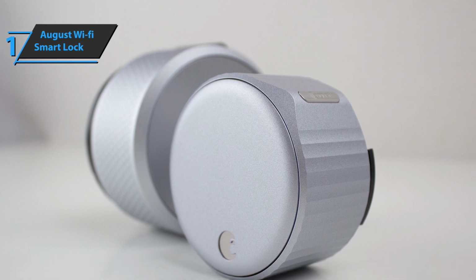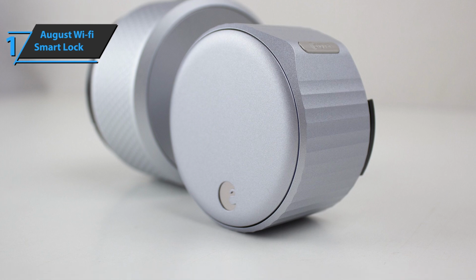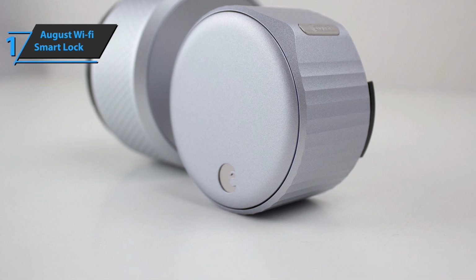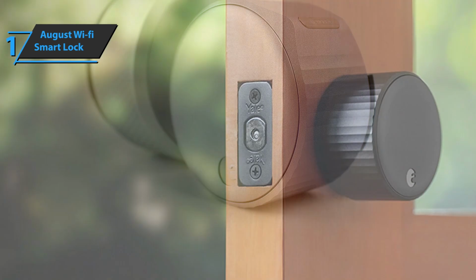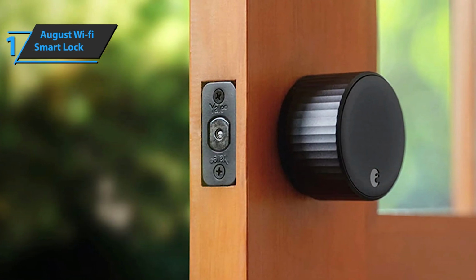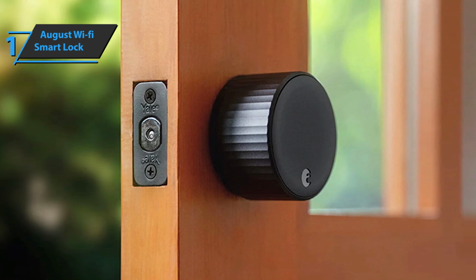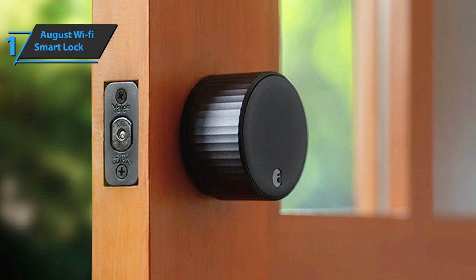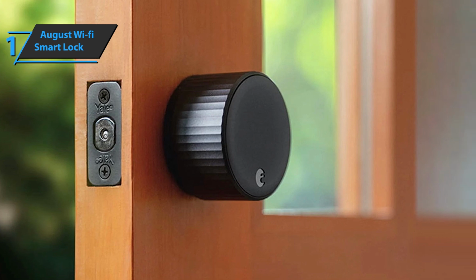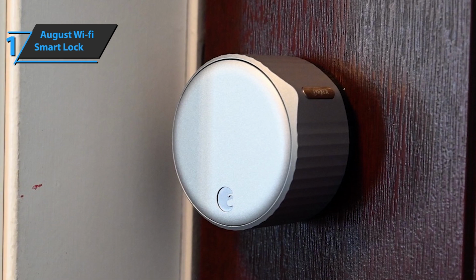Like all other August locks, this model replaces the existing internal thumb rotation mechanism and uses the rest of the existing locking hardware, including keys. It has the same design as previous generations, but with 2.8 by 1.8 inches height and depth, it is noticeably smaller. At the back, there are 2 wing locks that fasten the lock to the mounting plate and the reset button. Under the hood are a Bluetooth station and a 2.4 GHz Wi-Fi connection.